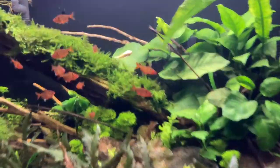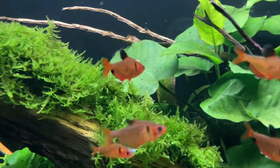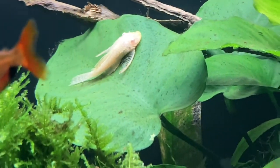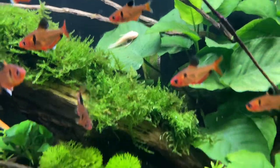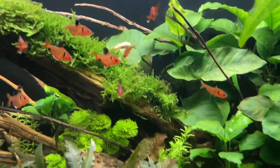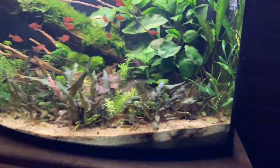As you can see, here's one of our plecos hanging out on the Anubias leaf. He's so bright he's almost overexposed right there, but he's doing his job, doing some work. These guys love to rasp on the wood. That's their main food source in this tank, and it's been suiting them really well. I don't know where the other plecos are, probably hiding out down here just like they do.